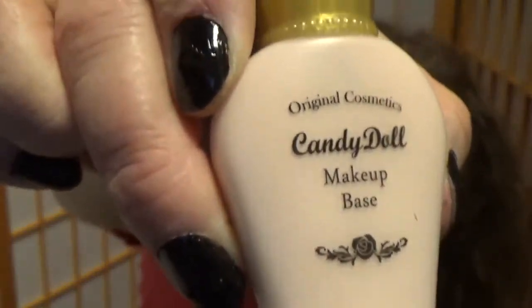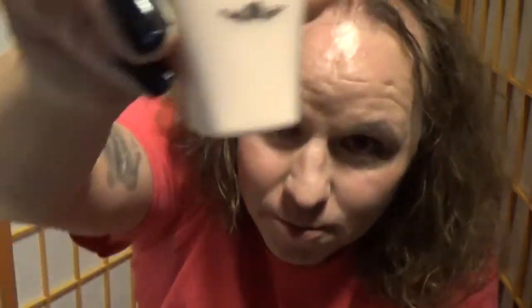Then I got Candy Doll makeup base, original cosmetics. Looks like that. I don't know much about makeup, and I know that you need cover up or a concealer, and everything's in English, so that helps. But I couldn't find concealer. This says makeup base, and this says liquid foundation. I thought maybe the base was the same as concealer, because it's like a base coat, and I paint cars and motorcycles, so I figured a base coat would be kind of like primer. But I know they have makeup that's called primer, so I don't know.